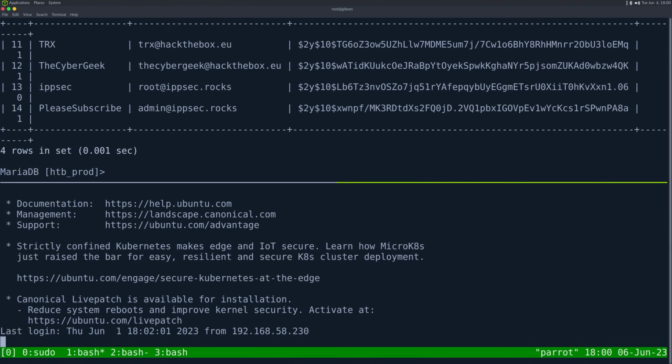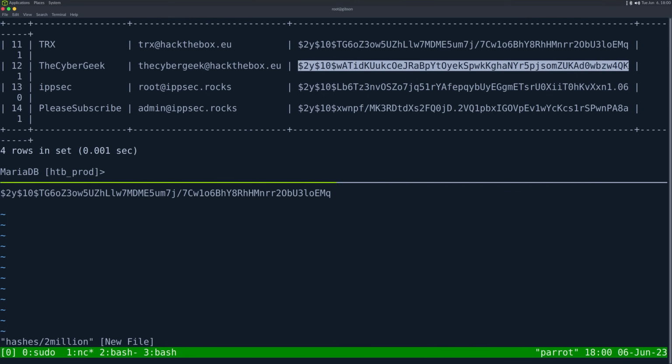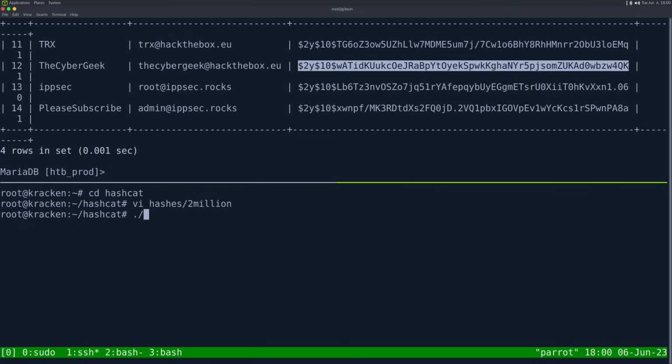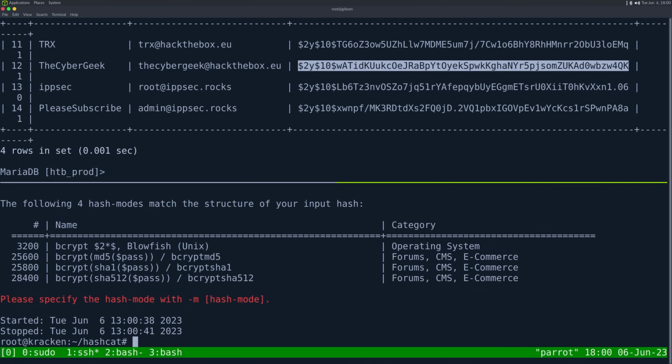So SSH Kraken. I want to say this is like bcrypt, so I wouldn't expect to crack these because this is going to take a while, but vhashes /, we'll call this 2,000,000, paste, and we'll copy this one as well. Let's see, /hashcat, bin, hashes, 2,000,000, opt, word list, rocku.txt. And let's just see exactly how long it thinks it's going to run.